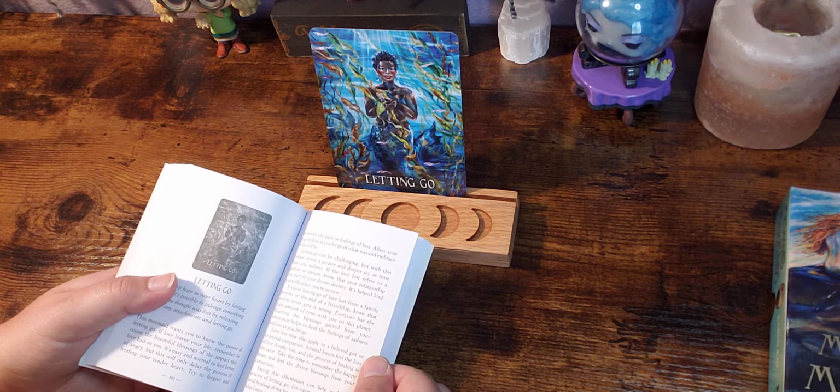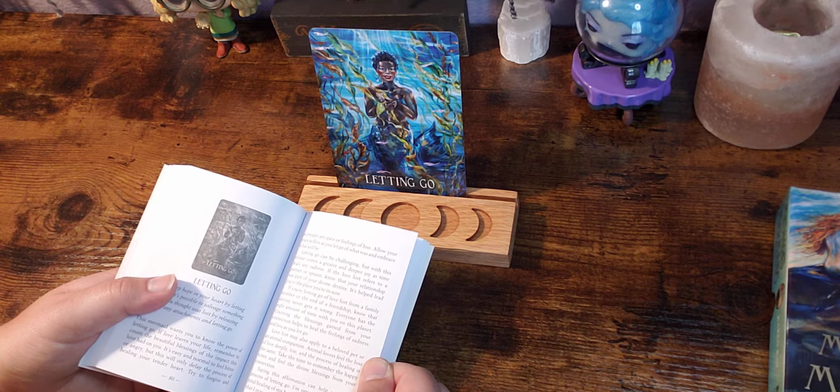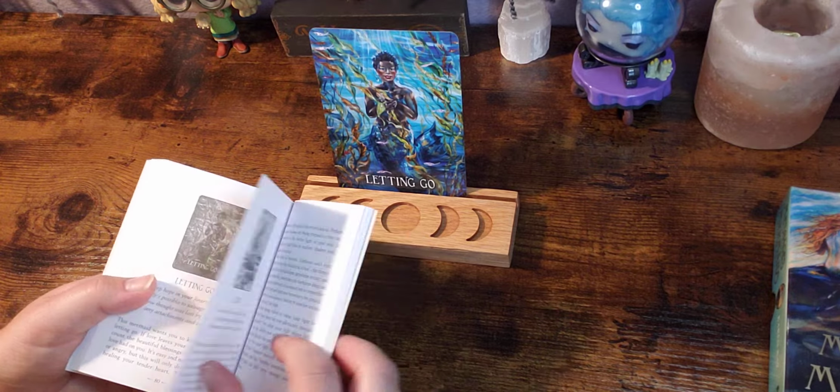Saying this affirmation can help with the process of letting go. I'm open to the swift and total healing of my heart as I practice letting go so that I may embrace the golden future that awaits.